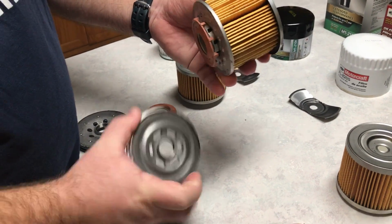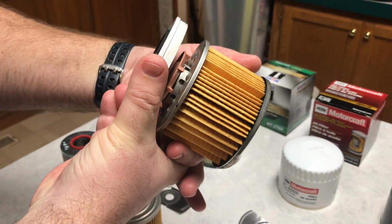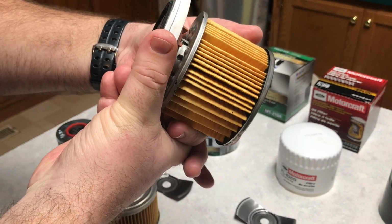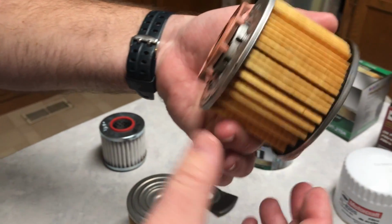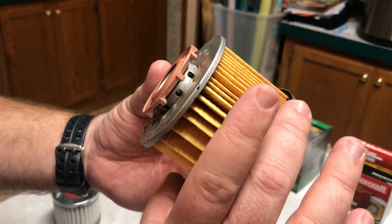And for Ford applications, a lot of times the theory is your oil filter is mounted upside down or on the side, something like this, at a 45-degree angle or so, and you have dirt that settles in the bottom of the can.